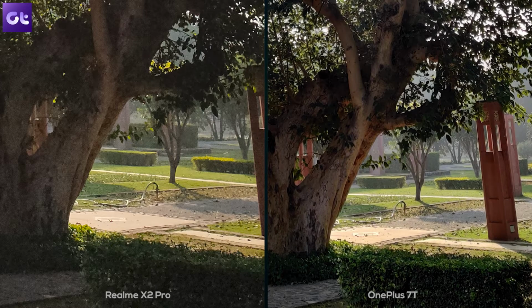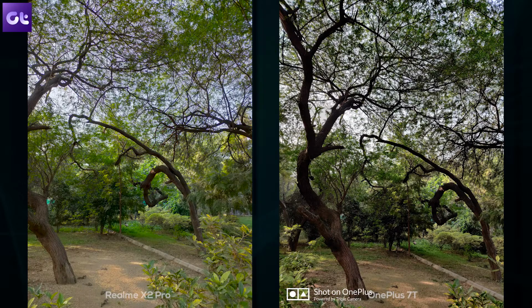So now let's take a look at these shots. Straight away we see a change in the mood of the overall scene. The scene captured by the Realme X2 Pro is a happy scene with more vibrant colors, blue skies, and even the black level is better when compared to the OnePlus 7T, which creates a rather dull and gloomy scene.